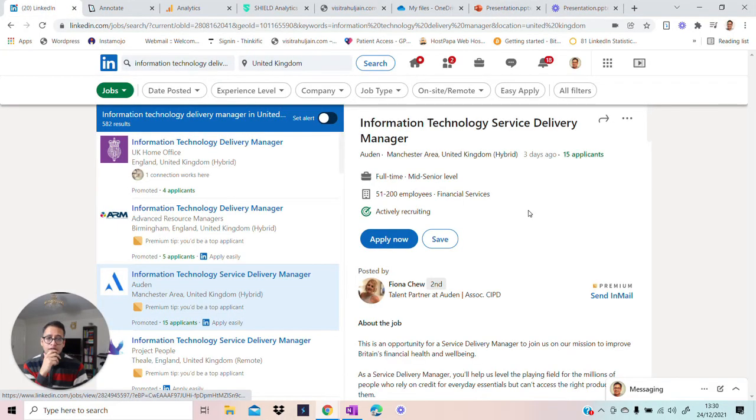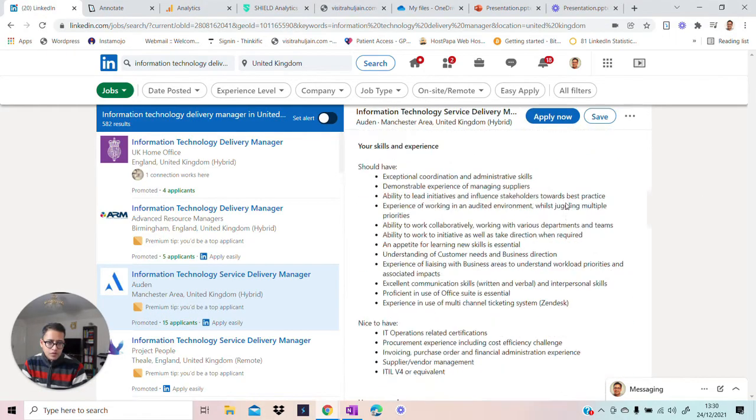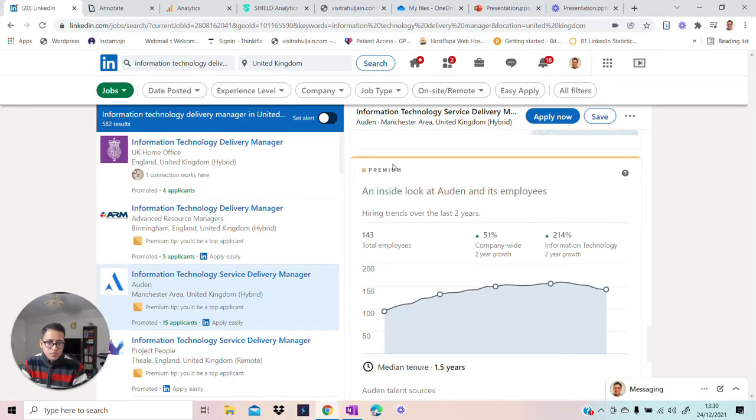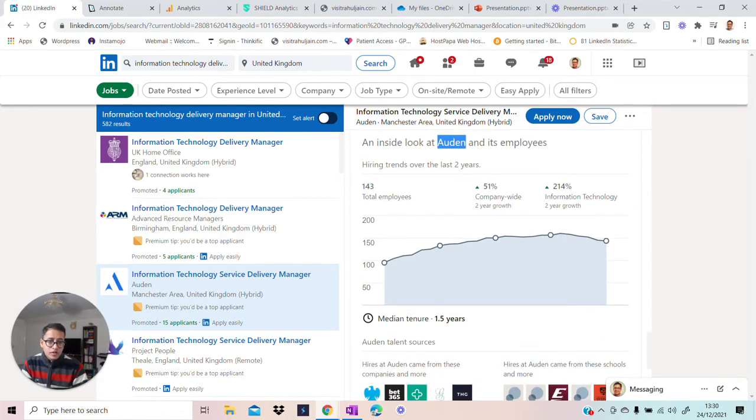So if I just go onto my LinkedIn profile, let's go back to the same job that we were just looking at. In here, if you scroll down, you will see this box appearing, which says an inside look at the company name and its employees. One of the things that you can quickly see from this graph is they have right now 143 employees, and how many people have joined them and how they're growing from an employee headcount perspective. And as you can see, they actually are losing people. So from 156 in June 2021 to November or December 2021, they are down to 143 employees.